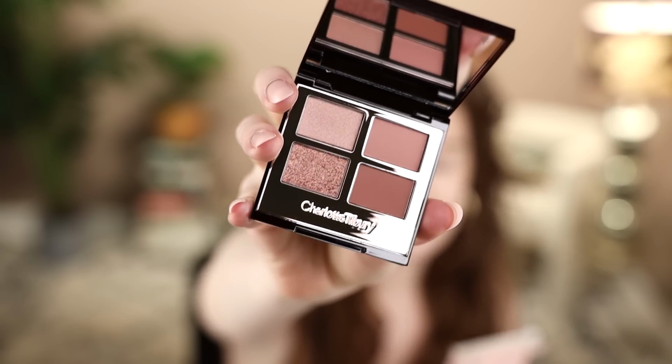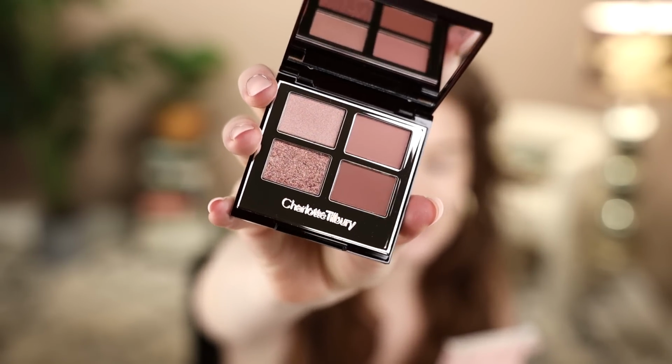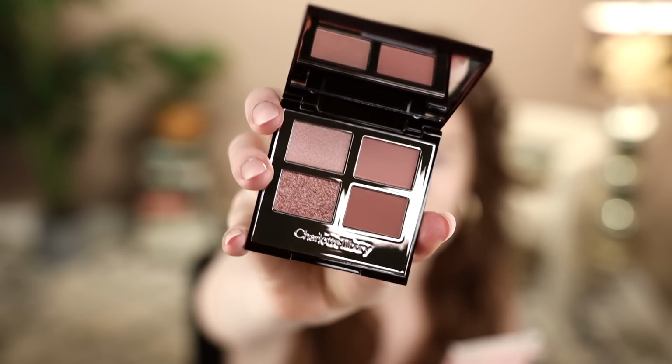The packaging says, I have decoded the secret to mesmerizing eyes in an easy-to-use application ritual. Also very pretty. Of the two, the one that leans a little more mauve is more my style. I like those taupes, you know what I mean? So I can see myself using Exaggerize, the first one that I showed you, on a day-to-day basis, more than I would use the Pillow Talk one.